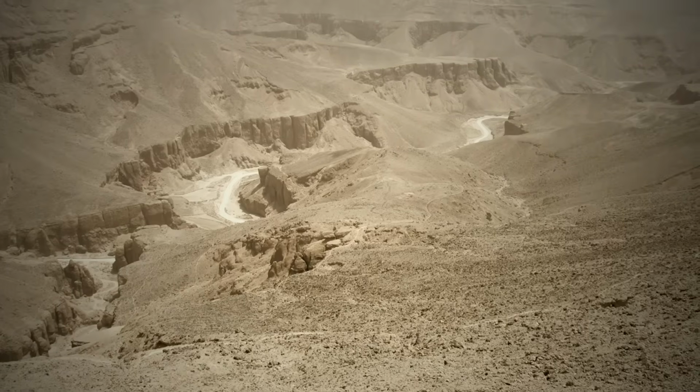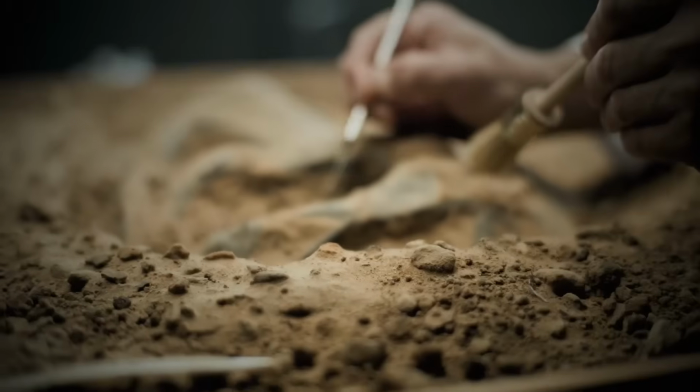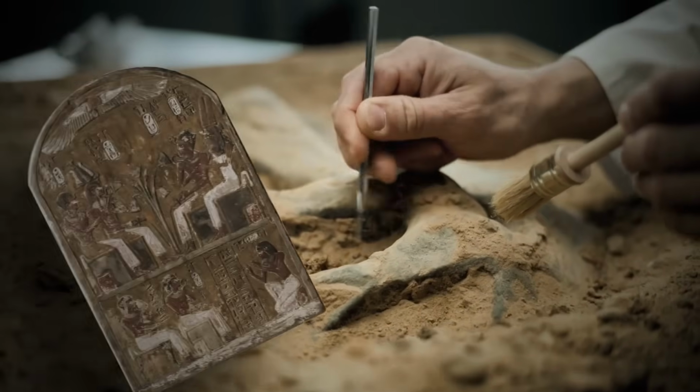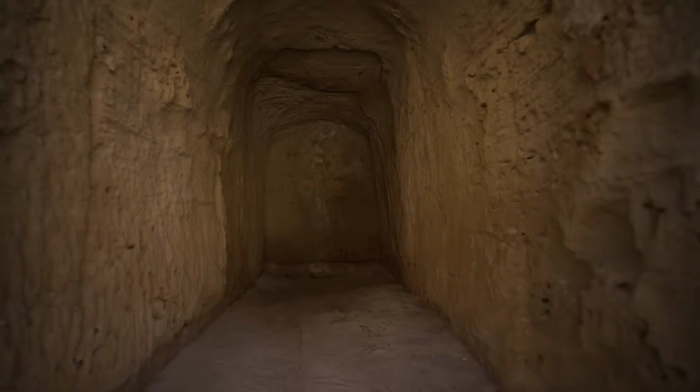Before this, the site was only known as Tomb C4, but during their excavation, the team found clear evidence proving it belonged to King Thutmose II. Archaeologists actually found the entrance and main tunnel leading to the tomb in 2022.